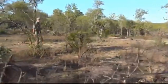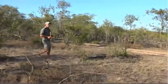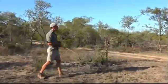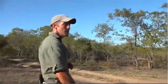I was just talking about being quiet and going through these sort of thick areas, especially down to the water on a warm afternoon, just keeping very carefully aware, listening. That's what I was talking about. I've got it now. Looking.